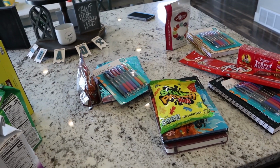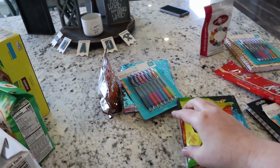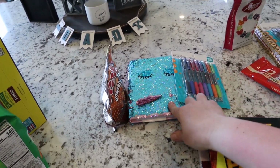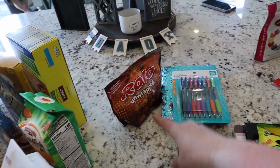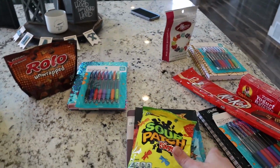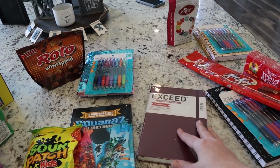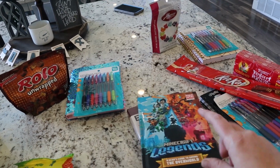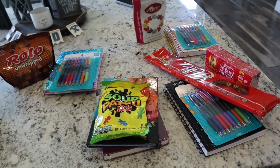Okay, and then this is the stuff they picked out with their allowance and paid for it themselves. So they got a journal. This is for my almost 10-year-old, and some pens. And they were all allowed to pick like one candy item. So she picked some Rolos. And then my oldest son picked out a book, also like a journal just to draw in on the drive or at nights once we're there. He really wanted this Minecraft book, and then he loves Sour Patch Kids.